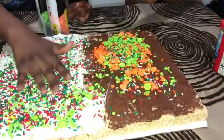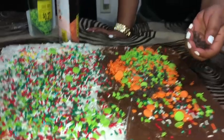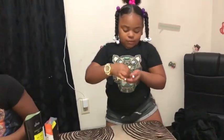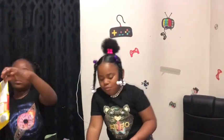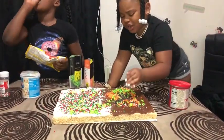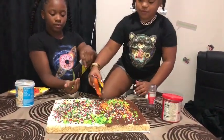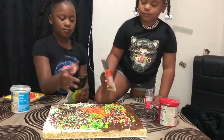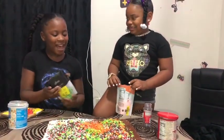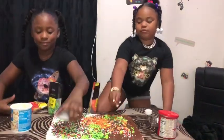Guys, so I'm about to spread it out some more because it's only in the middle. Ew. There's too much chocolate. Both the sides though. Don't use my side! I only had three chips on it.